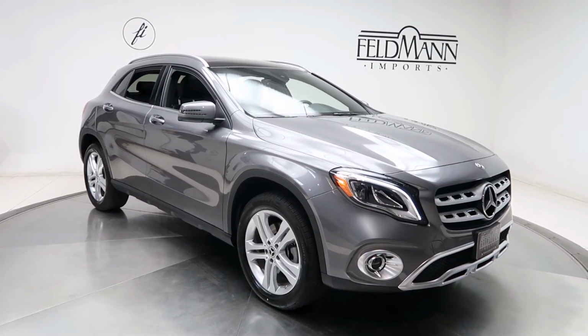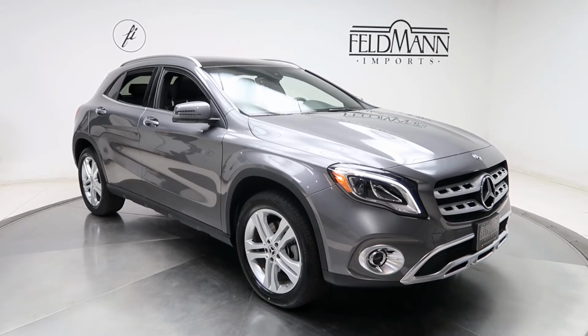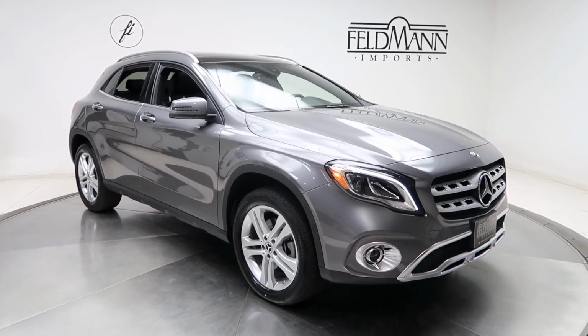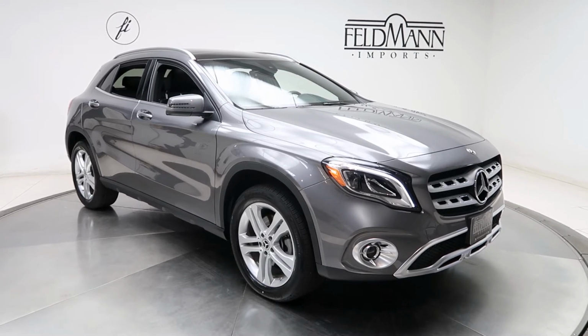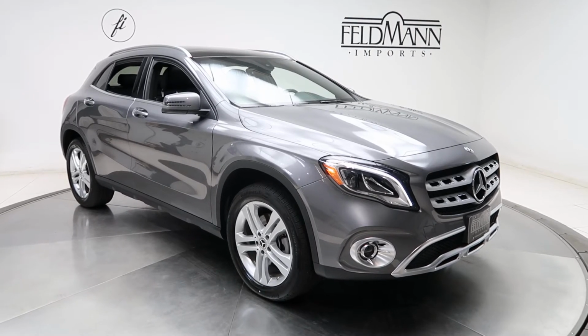Today we're taking a look at a 2020 GLA 250 4MATIC. This one is a mountain gray metallic. Underneath the hood is a 2-liter 4-cylinder turbo pushing out 208 horsepower and 258 pounds of torque. This one does come with front and rear LED daytime running lights, 18-inch twin 5-spoke wheels. The tires are in good condition.